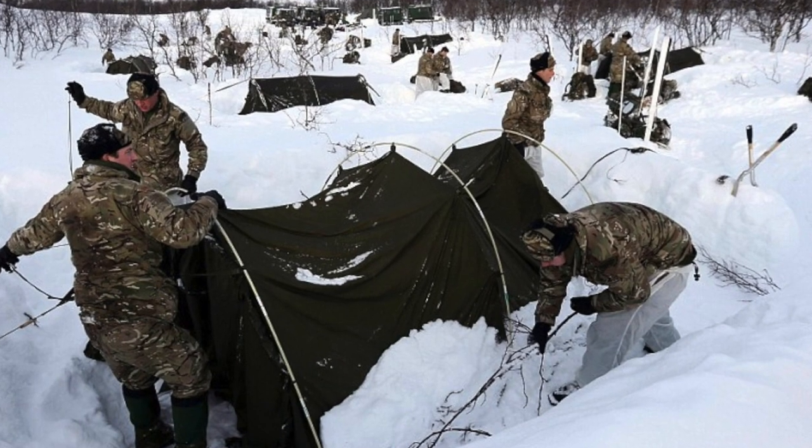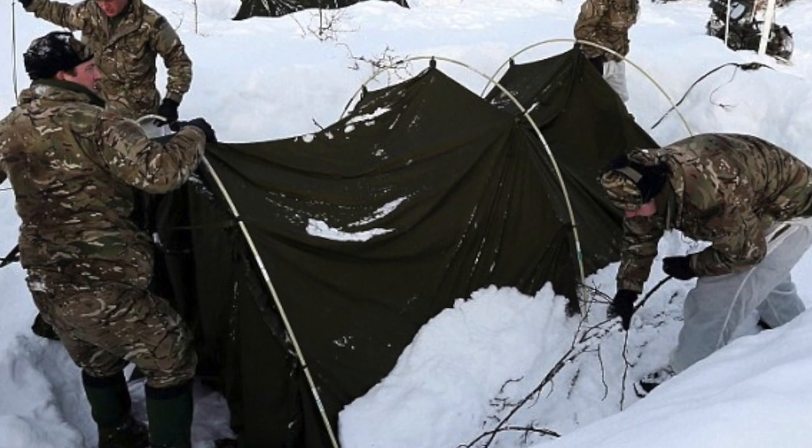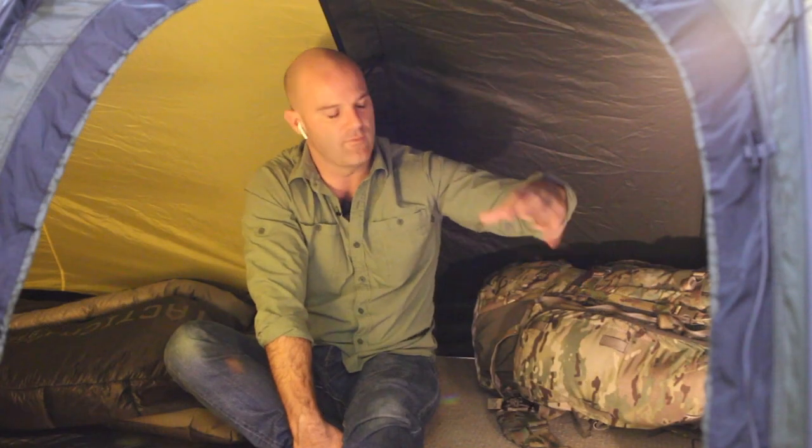Okay, so here I am inside the Tents 4. What you can see straight away is that I'm sat in a really big porch or admin area. This is massively different to the old Arctic tent, where you were really crammed in. It means you have a much better opportunity for administering yourself well, for cooking in a safe way, and for sorting out your kit and equipment.